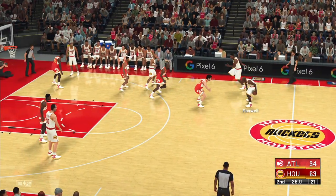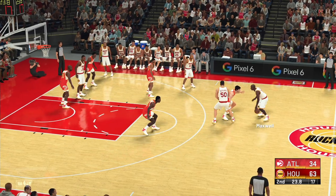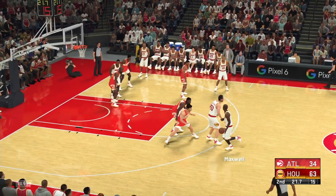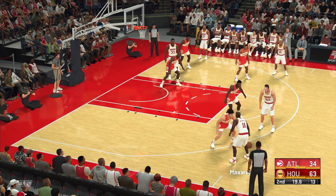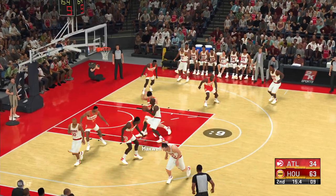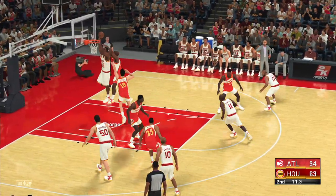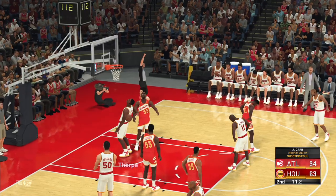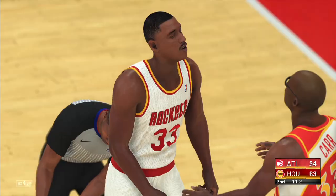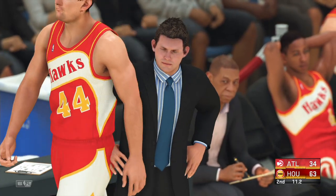Seconds left to play in the first half. Here's Maxwell. Give him 8. Here's Thorpe. And he got the whistle on the way up. So he'll be headed to the line for a pair. That's his second personal foul. Second team foul.